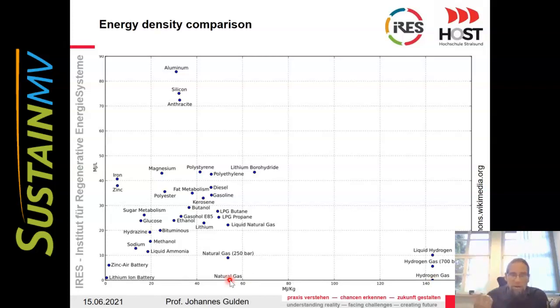In our car, we don't want to have a big balloon over the car. We need to put the hydrogen into the car, so we need to compress it. But even compressing the hydrogen, we get only up to here, 700 bar. So the volume is still bad, and we just saw that.